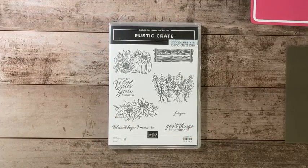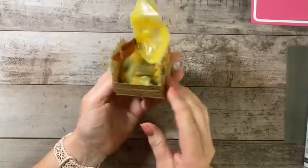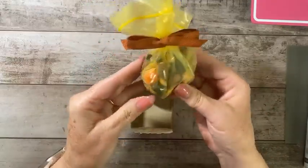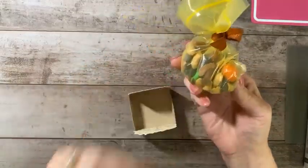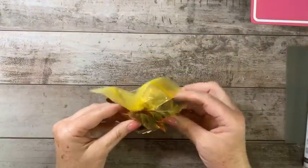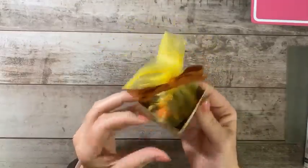Let's get started with our 3D project. I'm going to show you what that is up front. This is the project that we will be making tonight. You could put whatever you want in it, but I've taken a square Ziploc sandwich or snack bag and filled it with 1/3 of a cup of trail mix, and tied that with some copper clay textured ribbon. This is out of the annual catalog, and that is just going to fit right in there. This box is quick and easy to make. The longest part is the coloring. So let's get started on that.